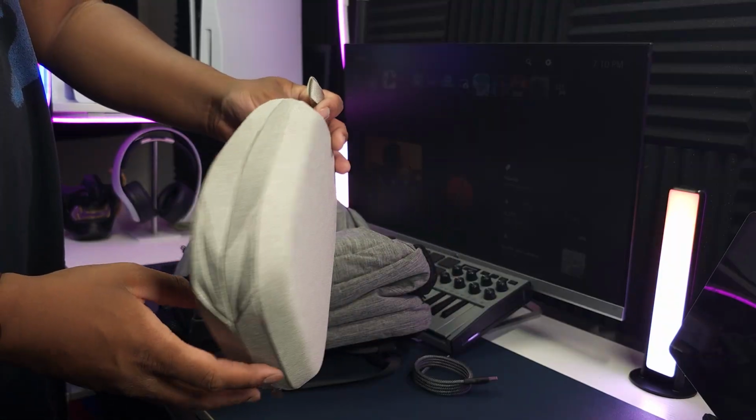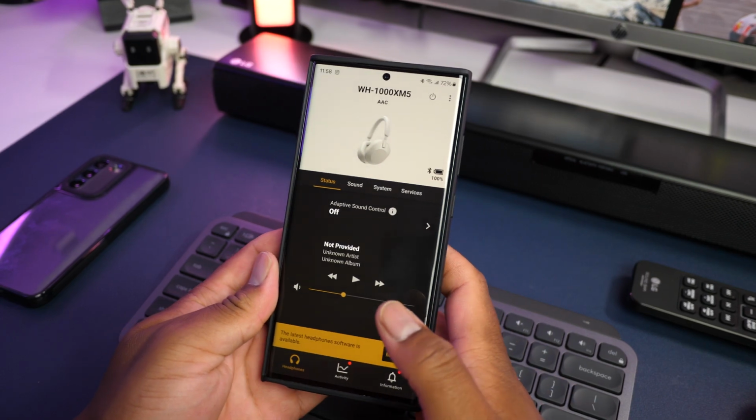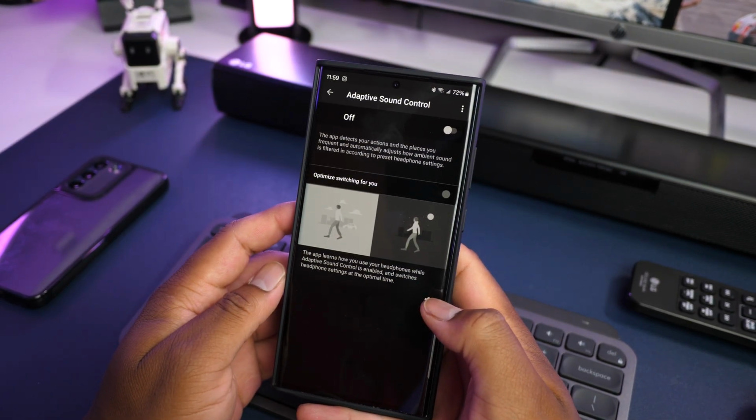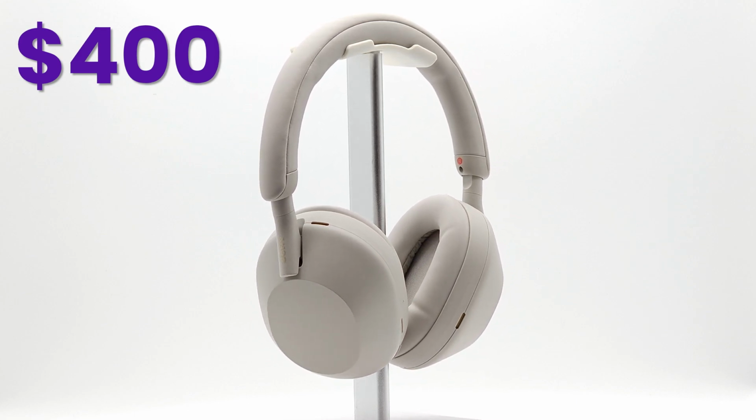It comes with a new case that is quite something. Speak to chat, where it will turn the volume down when you start speaking. And all of this connects to the Sony Headphones app, where we have tons of settings and features to toggle and fine tune. It can be overwhelming, honestly, but we'll talk about that in a bit. And all of this comes to $400, which is not cheap at all.